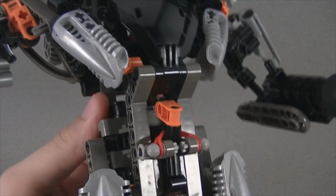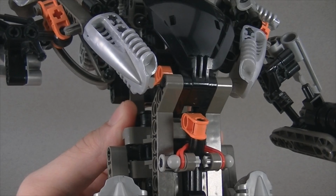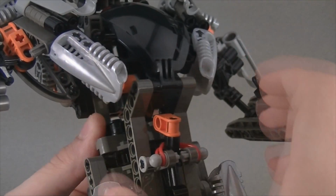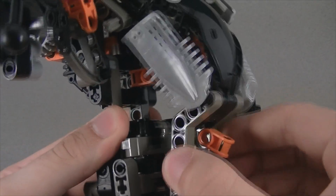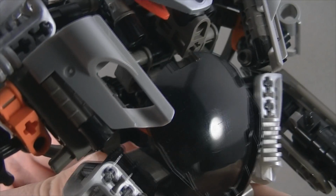The chest features more Robo-Rider heads. This set loves its Robo-Rider heads, as well as a black Bohrok headplate. Honestly, the way this entire chest plate is attached is a little bit annoying. The way it's mounted offers way too much wiggle room, and it often misaligns itself from the top.